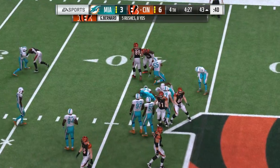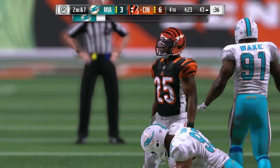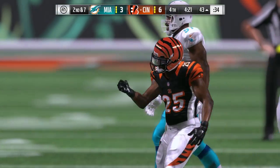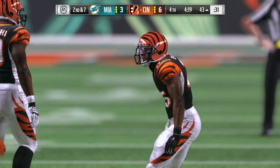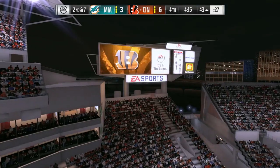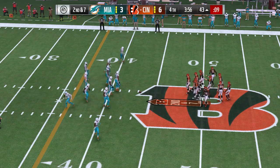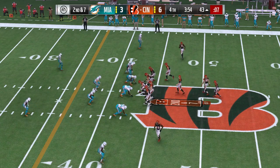He's going to be met at about the 43. A gain of three, second down. Partner, we know today's NFL is really built around the guy throwing the football. But these short runs still pay dividends because they can take their toll on a defense and they can add up as the game goes along.